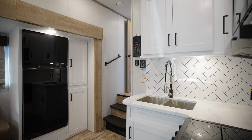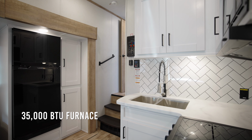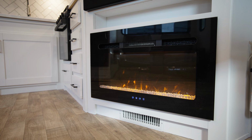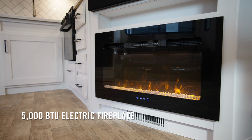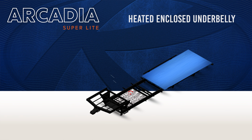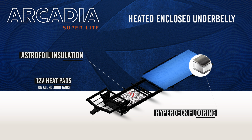When it's cold outside, you're going to be comfortable inside because Super Lite gives you a 35,000 BTU furnace in every floor plan, along with an electric fireplace that provides an additional 5,000 BTUs of heating capacity. Down in the basement, we have an enclosed underbelly that's heated and insulated with Astrofoil insulation. Plus, we go the extra mile by including 12-volt heat pads on all of your holding tanks.